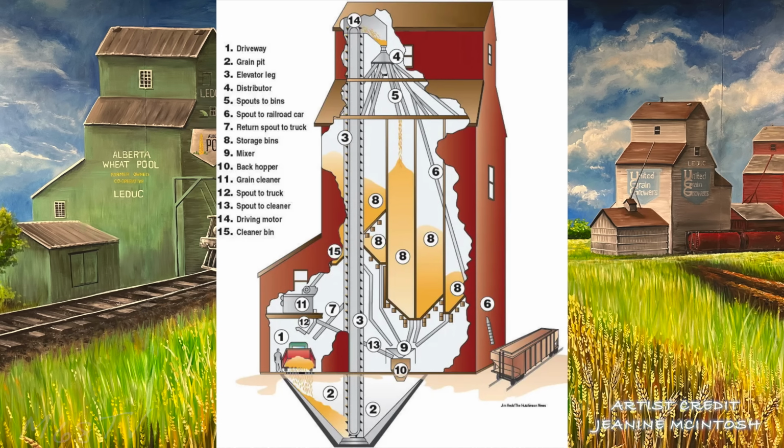After weighing, the farmer unloads the grain into the receiving pit or hopper, where it is transported by auger or conveyor into the larger bins. Once enough grain has accumulated in these bins, the manager will schedule the loading of the grain cars. The grain is then moved from the storage bins to the mixer and then to the back hopper. Then it's weighed and dropped into the pit, where it is picked up by the elevator leg.